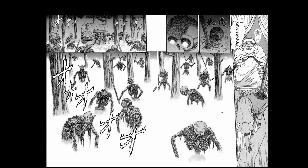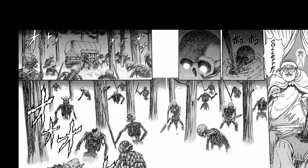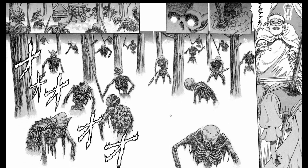So I really like this. I think that there's a charm to it, and just a kind of fun quality to the drawings as is. There's absolutely nothing wrong with this, and in fact, this is drawn really, really well. So there's some really good stuff going on with this.